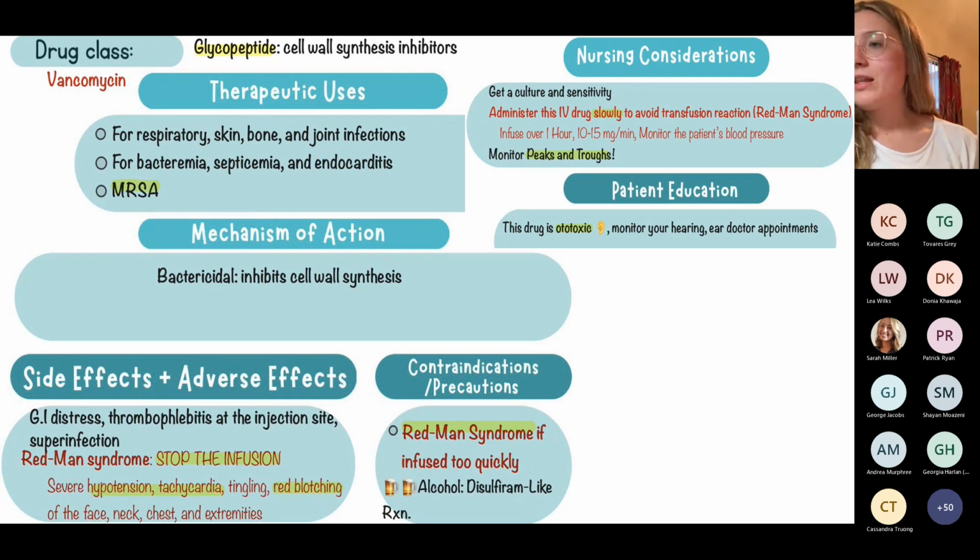Vanco, again, Vanco, I love to teach about Vanco because it does things no other drug does. It causes red man syndrome. This happens when we give it too quickly. If this occurs, we must stop and slow the infusion. This can cause severe hypotension, tachycardia, and red blotching. The way we prevent red man syndrome is by giving this drug slowly and thoroughly checking peaks and troughs. Also check your hearing.